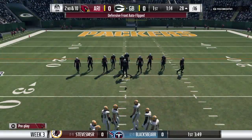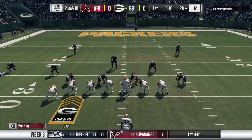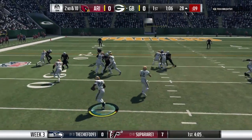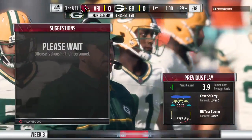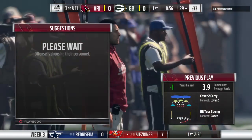And on 2nd and 10 now. They'll keep pounding here with Montgomery. And this time the yards won't come so easy, as they'll, in fact, tackle him behind the line. They'll lose a yard, and it brings up third.